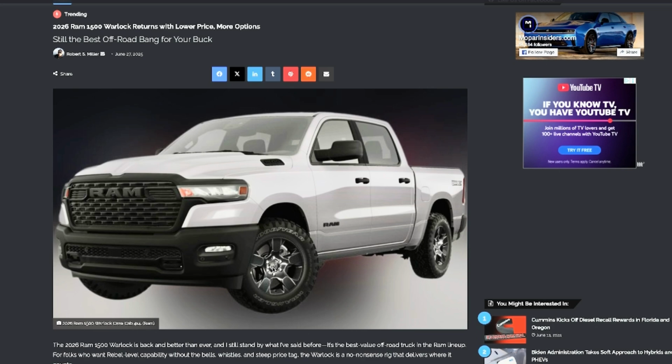So basically, you can get a Warlock now for under 50 grand without incentives, and we know that Ram is trying to do everything they can. Employee pricing and everything is still going. So hopefully people will get an even better deal with these trucks going forward.